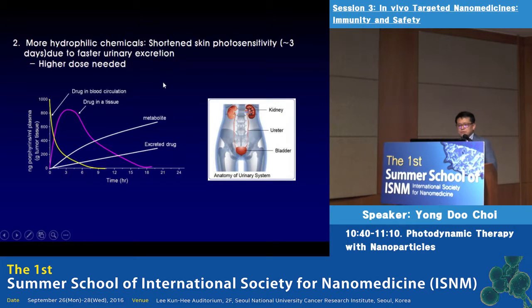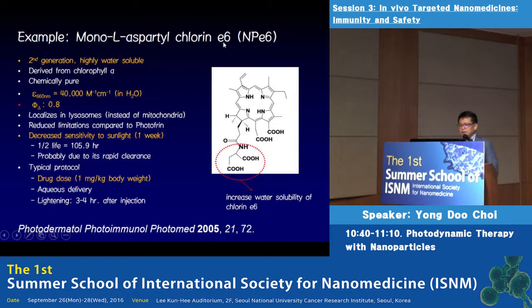So the second strategy is to make hydrophilic photosensitizers to shorten skin photosensitivity. As shown in this second generation photosensitizer, they introduced the hydrophilic moiety to increase the water solubility. As a result, this photosensitizer becomes highly water soluble, but still has a high molar extinction coefficient in water, and the photosensitivity was decreased to less than 1 week. But we have to inject this photosensitizer at a higher dose because they are rapidly excreted through the urine. So we have to inject a higher amount of photosensitizer to obtain a sufficient concentration of this drug at the tumor site.